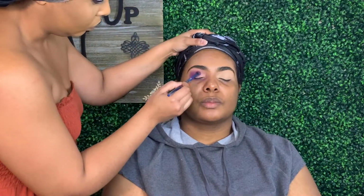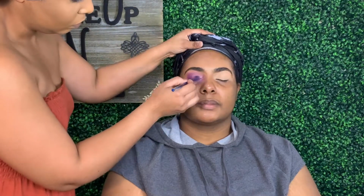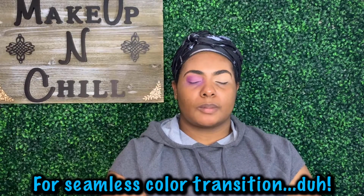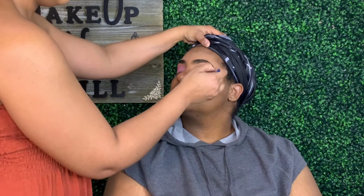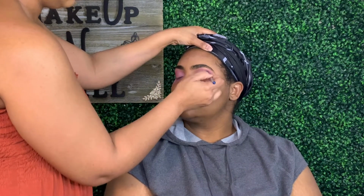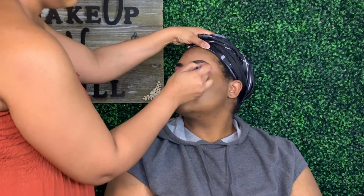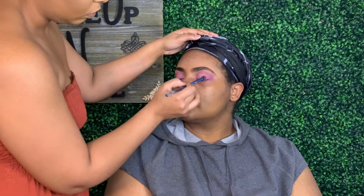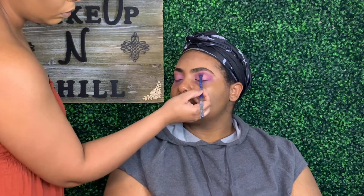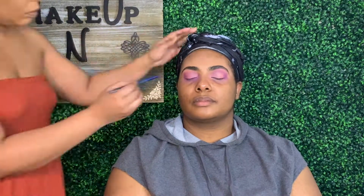Now she is going to be using a lighter purple, blending both together. And I don't know for what purpose that is. Blending the darker and lighter colors seem to bring out a peach look.